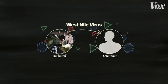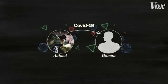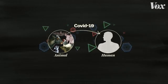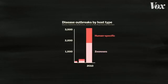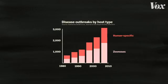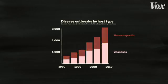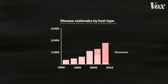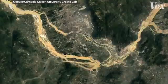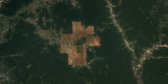Diseases like West Nile virus and Ebola both originated this way, and researchers think COVID-19 did too. Among humans, the majority of new disease outbreaks are the result of zoonotic diseases. And for the last few decades, the number of zoonotic disease outbreaks has been increasing. Looking at this chart, it might seem like humans are the victims of an onslaught of pathogens from animals. But what if these outbreaks are increasing because of something humans are doing?